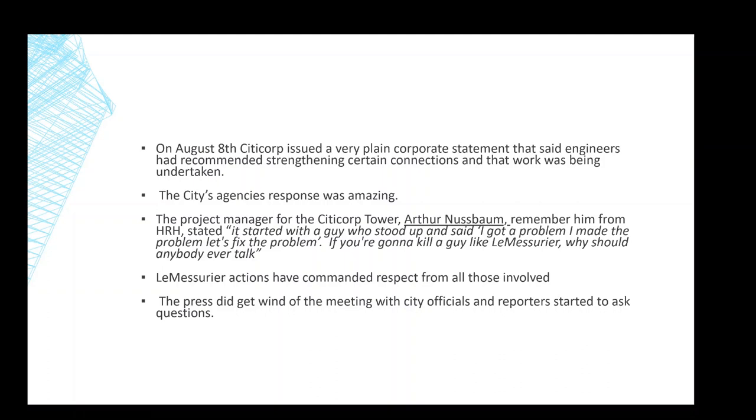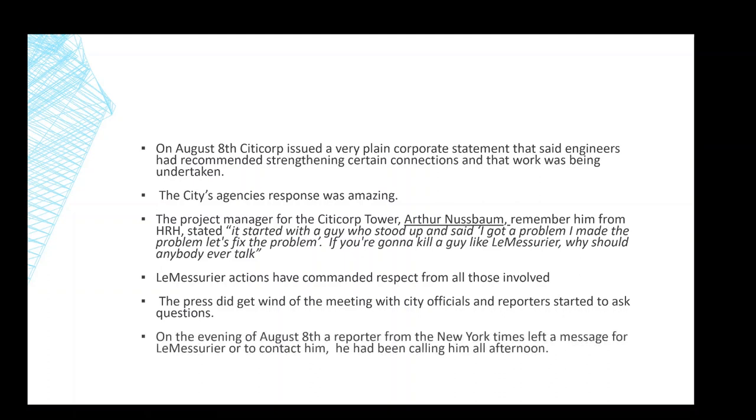The press did get wind of this. They got wind that people were meeting with building officials, and reporters started to ask questions. On the evening of August 8th, a reporter from the New York Times left a message for Le Mesurier asking him to contact him. The reporter had been calling him all afternoon. So Le Mesurier decided that he would reluctantly call the reporter back and answer questions. He was very above board and was not about to start lying to anybody.